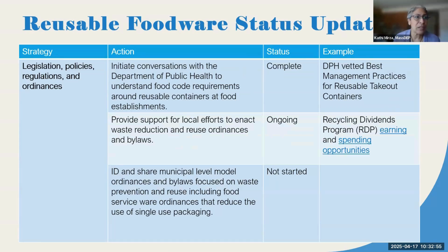So with respect to legislation, policies, and ordinances, we're grateful. We've been successful over the last couple of years in our conversations and engaging with the state's Department of Public Health. We've met with them many times over the last few years so that we could get a better understanding of the food code requirements around reusable containers at food establishments. And we worked closely with their staff to vet the best management practices that we've published for reusable takeout containers to ensure that they're consistent with the Massachusetts Food Code. So entities can feel confident when they take those best management practices that these are acceptable and appropriate practices for any city or town that chooses to employ them.